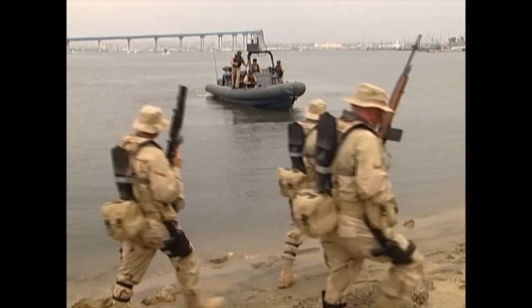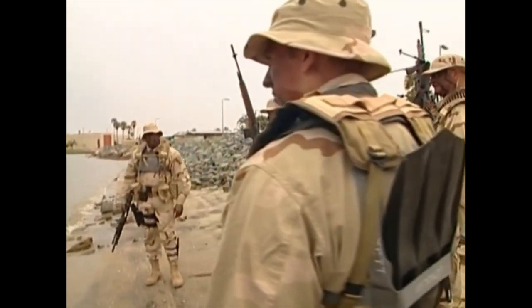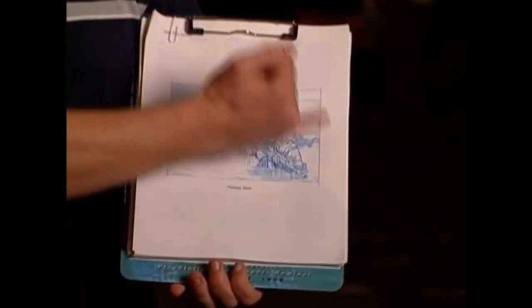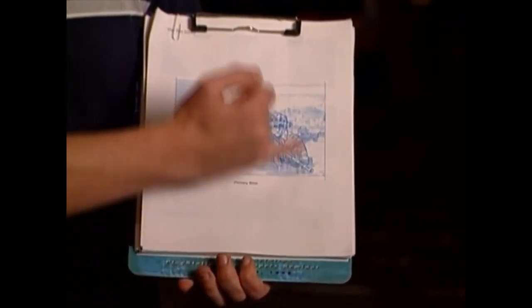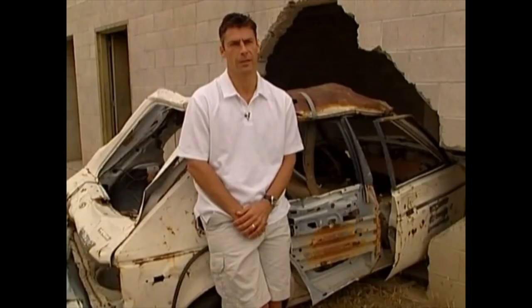For this particular package front, we are aiming to put the SEALs in the water and have them coming out of the water. So this is the final sketch that we have. This is what we're going to be trying to match as close as possible. We're looking to capture water coming off these SEALs' faces, the urban settings, the elements, the dirt, the grime.